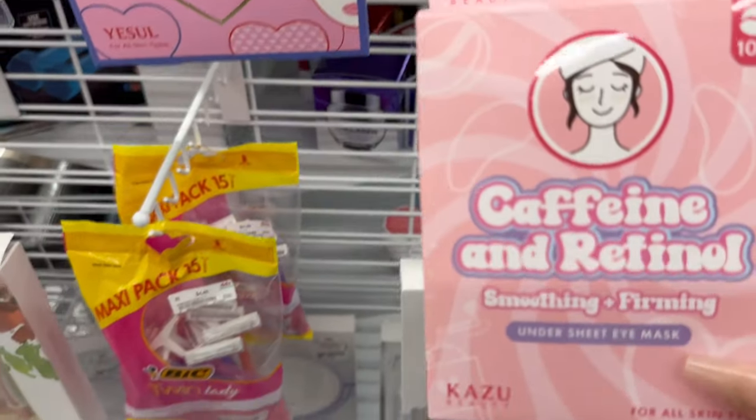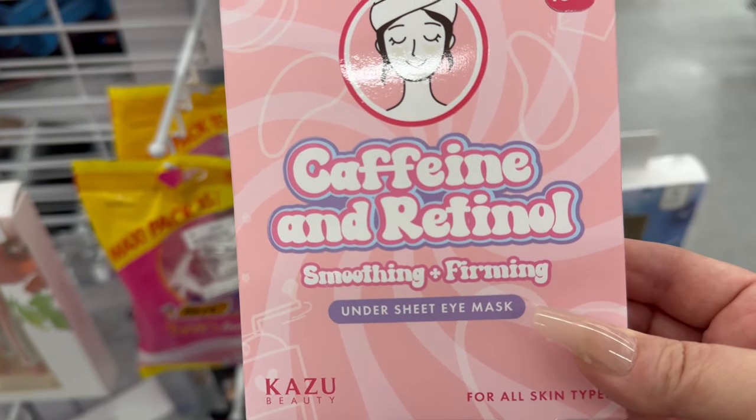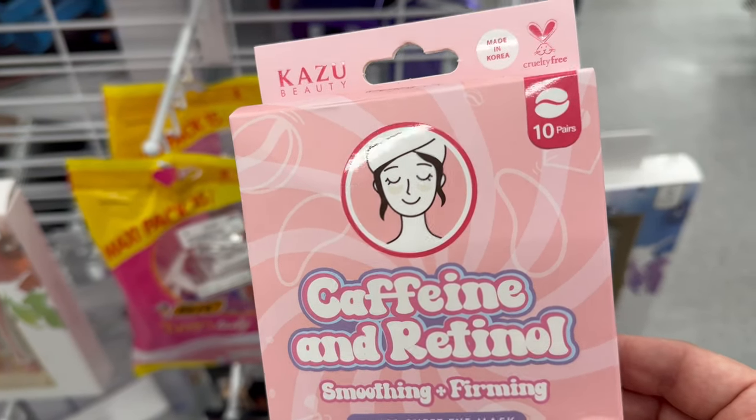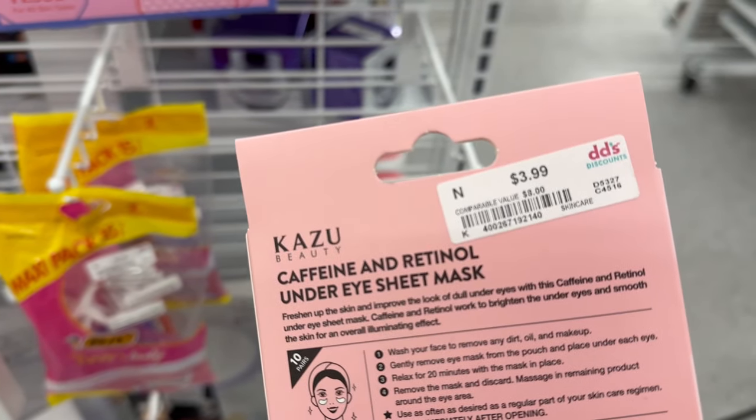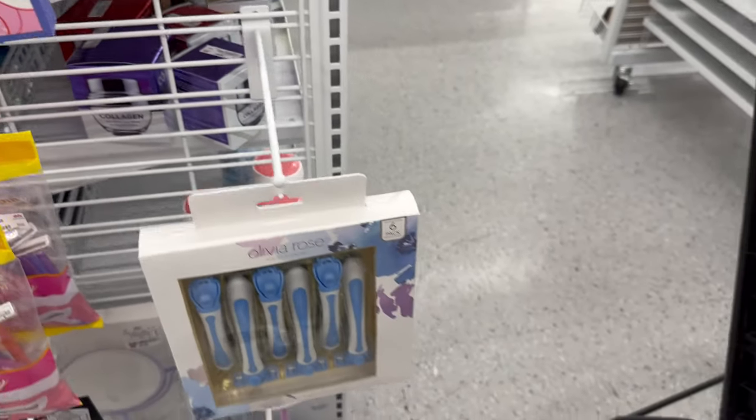All right, so over here, oh, look at this. I do need some more under eye sheet masks. So this one has caffeine and retinol in it. So I'm gonna try this out for $3.99. I mean, I am getting older this month. So it is my birthday month. So if your birthday's in March, happy birthday.